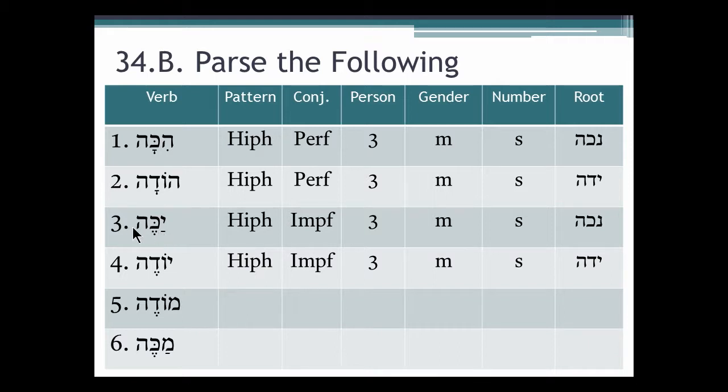We have first noon here, nakah, that's how it's going to be marked. And here with number 4, we have yada, a first yod lemma. So it's going to change the pattern because this vav is going to come into play. So if you remember from chapter 33, I said when you see ho, when you see yo, again, or any imperfect consonant with the o vowel, think Hifil.